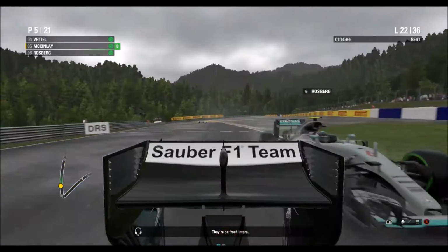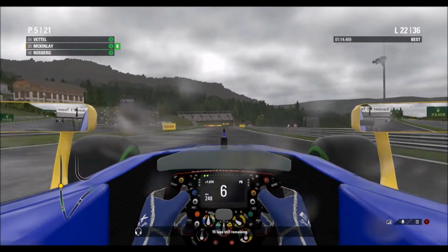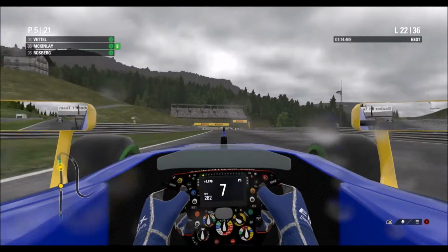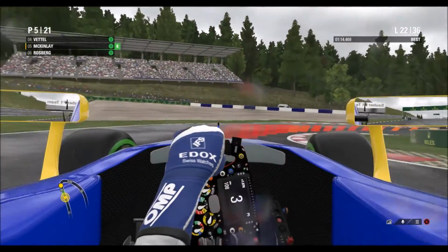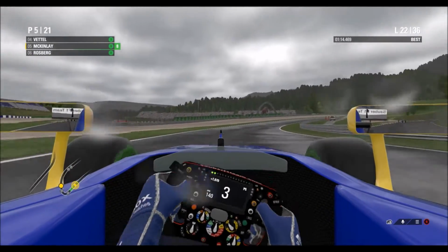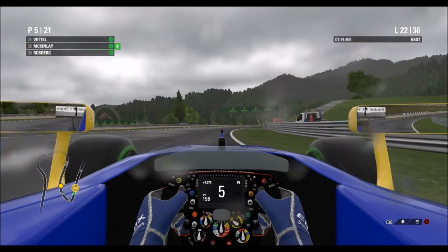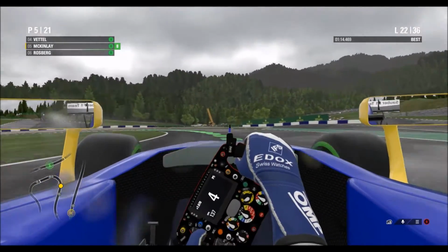Okay, we have 15 laps to catch the cars up ahead of us. We might actually do it. I still think Verstappen's probably got the win in the bag, but these two are running quite close together, which is good. Hopefully we can go double bubble.